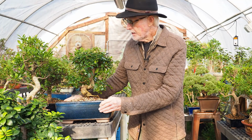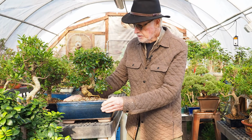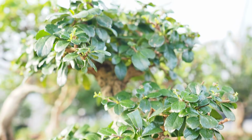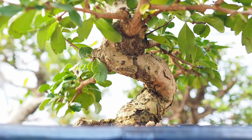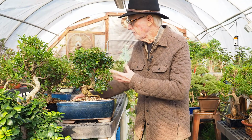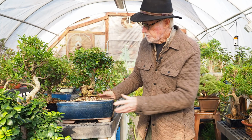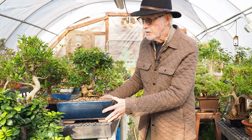It's been a great year for discovering trees like the Fujian tea. It's very difficult for me to locate these typically, and this one's a dream come true. We have several of these. It's in the character grouping, so you're dealing with a tree that's fairly old.